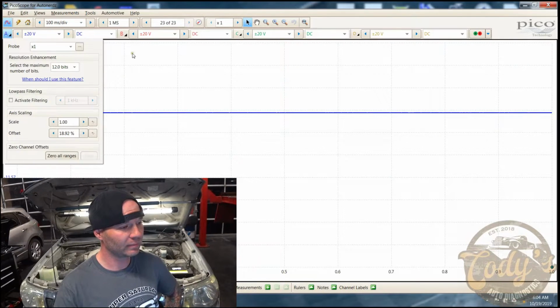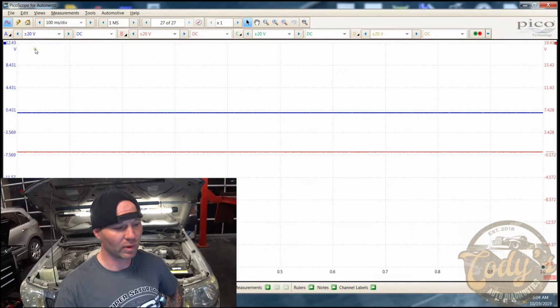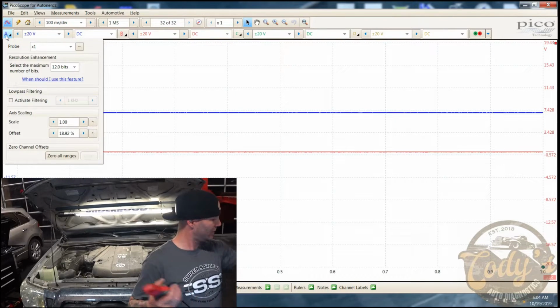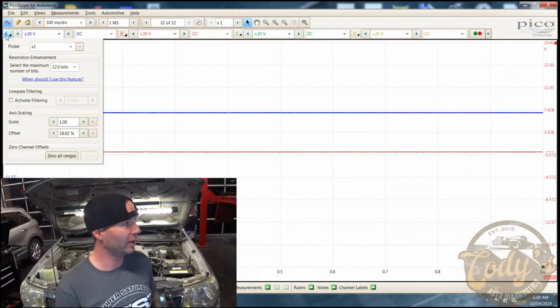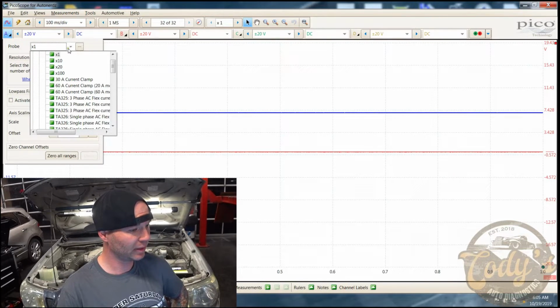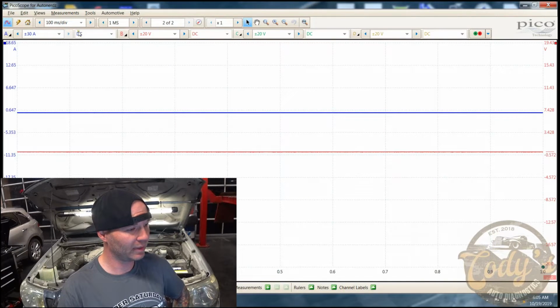Actually, let's go 2 channels. We'll get battery voltage as well, okay? So channel A, I'm going to be using an amp clamp. And the clamp I'm going to be using is the Pico 30. So we are going to want to pick that probe for channel A, coming up here, go down here to the 30 amp current clamp. We are going to pick that.